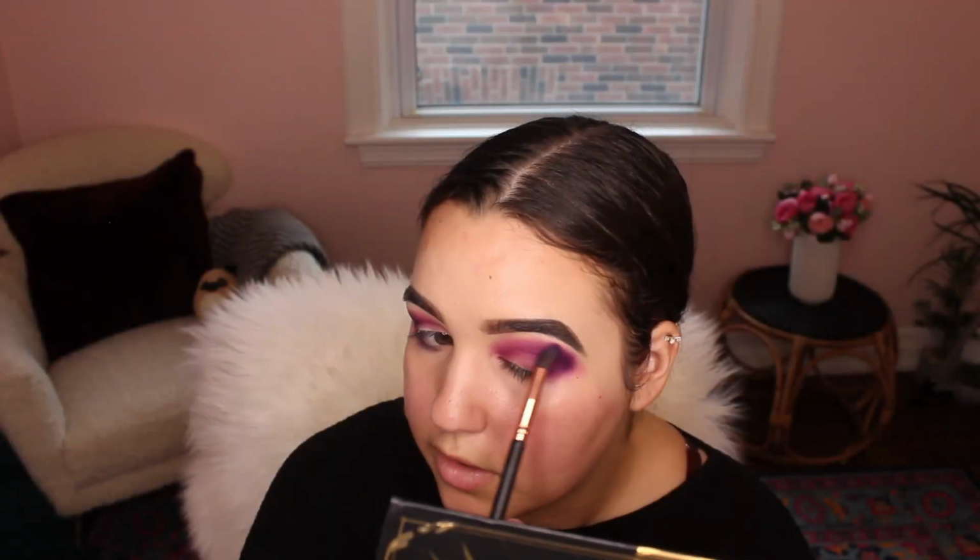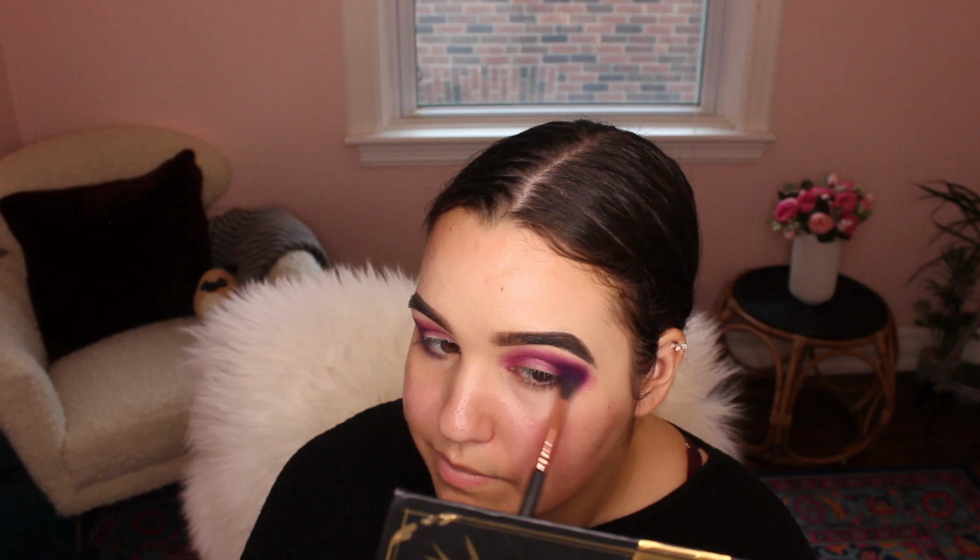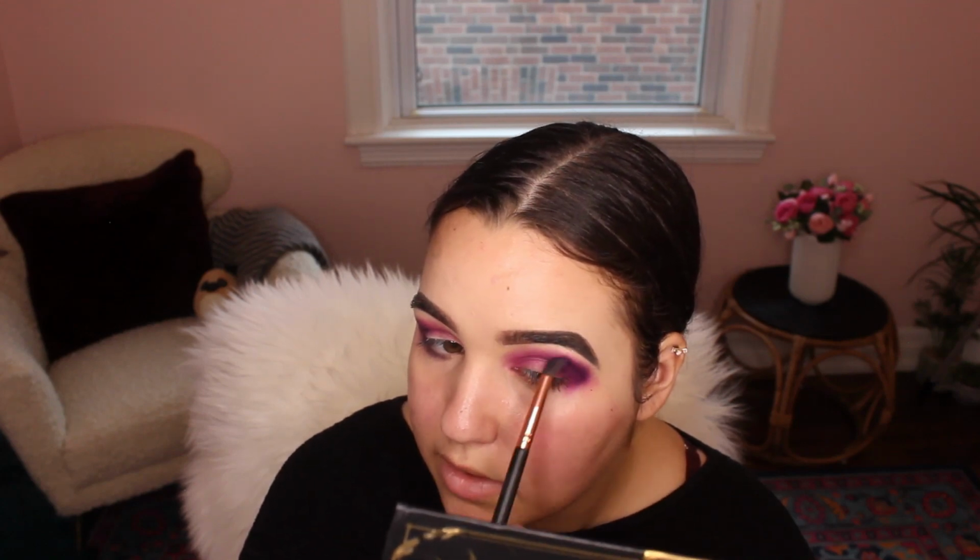I'm never as good on my left eye as my right eye, I think. I don't know. Does anybody else have a better eye that they do their eyeshadow on? Let me know so that I don't feel as alone. I don't know if I'm good at this, but I'm faking it till I make it.